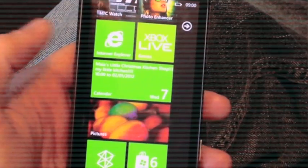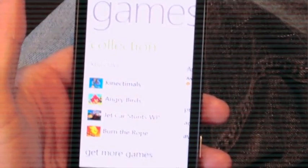So there's a sense that they're extending the play, not just on the console, but on the phone as well. This is something they've been talking about with Xbox Live for a long time, but it's only really this current generation and this latest update of Windows Phone 7.5 that we're starting to see that. And part of that is that you can actually earn achievement points for stuff you're doing on the phone, which is the gamer score.